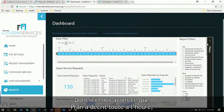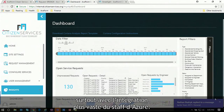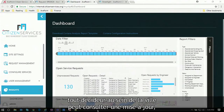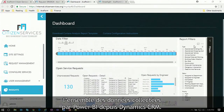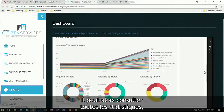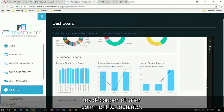Yeah, so what you're seeing here is, Param was describing earlier, while Dynamics 365 certainly is a great platform, there's the broader integration with the Azure Stack, for example. So in this case, for any type of decision maker in the city who would want to see an update, let's say the mayor or a councilor wants to see, okay, what's going on with this request. So they can pull this up, and what this is, it's embedded Power BI, pulling all the data from Dynamics CRM, and we can see all the stats, and as you may imagine, we can slice and dice it however we want.